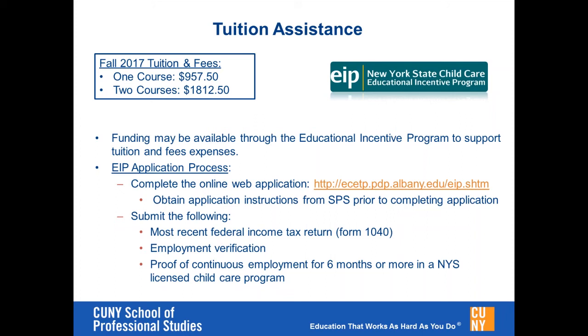If you are interested in joining the program and you work for a New York City center-based program, we highly encourage you to apply as soon as possible, as it is awarded on a first-come, first-served basis. If your program is part of Quality Stars New York, you may also be eligible to access Quality Scholars dollars. In addition, a tuition payment plan is also offered to all students as an alternative in paying for education expenses.